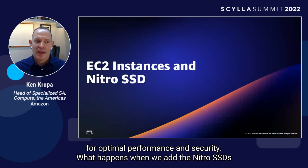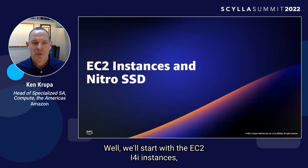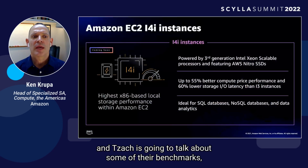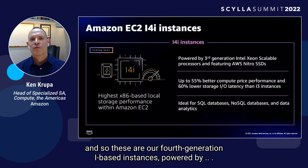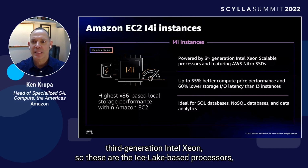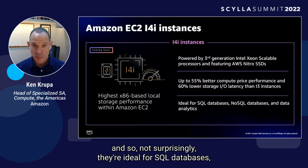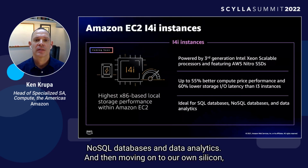What happens when we add the Nitro SSDs to specific EC2 instances around storage and I/O? Well, we'll start with the EC2 I4i instances, and Tzach is going to talk about some of their benchmarks. And so these are our fourth generation I-based instances, powered by, this might be a little confusing on the slide, third generation Intel Xeon. So these are the Ice Lake-based processors, and these take advantage of Nitro SSDs. And so not surprisingly, they're ideal for SQL databases, NoSQL databases, and data analytics.